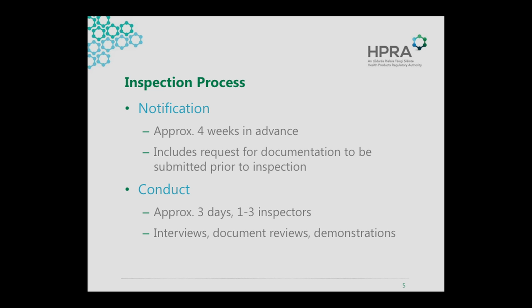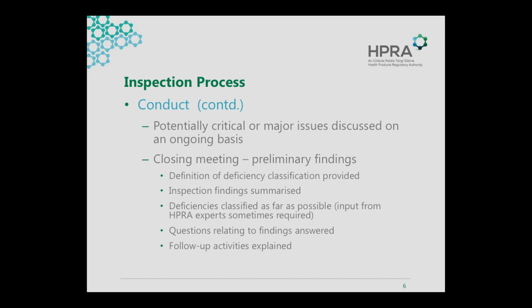It'll be 1 to 3 inspectors. There are a total of 3 of us in the group. All inspections include interviews, document reviews and demonstrations. Now we start with an opening meeting, and we always ask that the principal investigator is present for that, and at the closing meeting we also ask that the principal investigator is present. Between those 2 meetings, often research nurses or other site staff liaise with the investigators, because we try to disrupt normal medical practice as little as possible during inspection, so we're flexible about that.